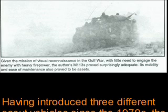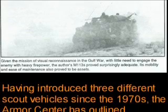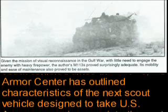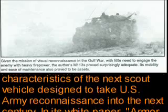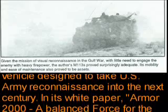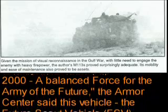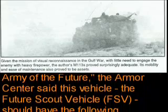Having introduced 3 different scout vehicles since the 1970s, the Armor Center has outlined characteristics of the next scout vehicle designed to take U.S. Army reconnaissance into the next century in its white paper, Armor 2000, A Balanced Force for the Army of the Future. The Armor Center said this vehicle, the Future Scout Vehicle FSV, should have the following characteristics.